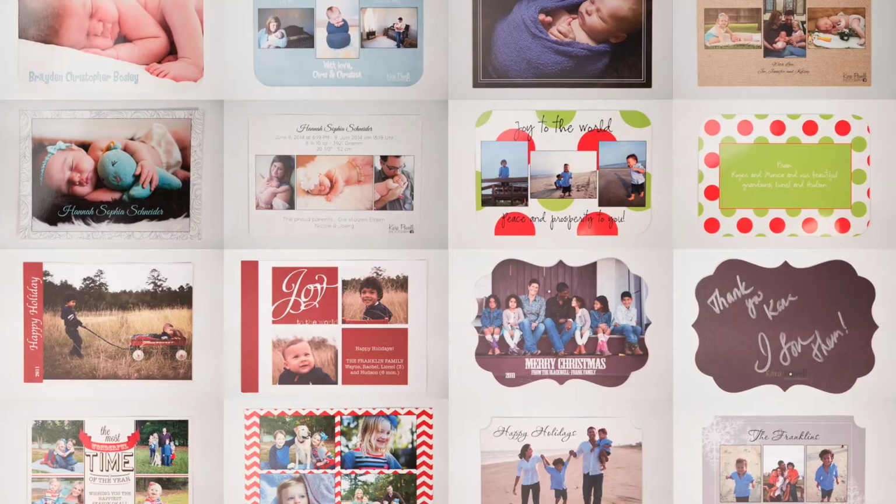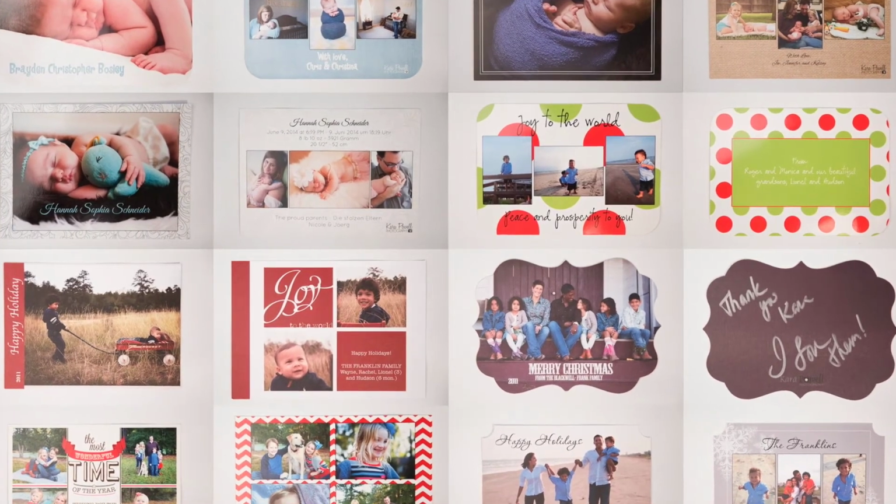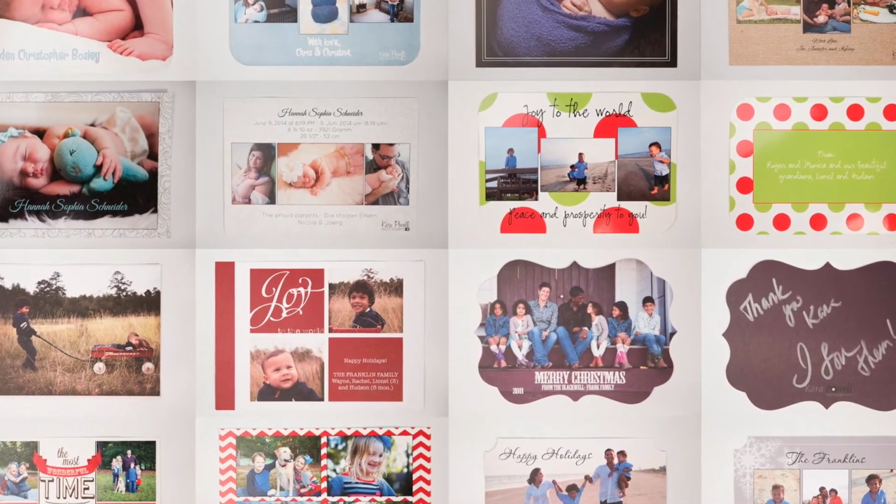So why do I suggest going through your photographer rather than just going to any site directly? Because your pictures will look exactly like the pictures that your photographer sent you. If you go to Walmart or Costco by yourself, your pictures may turn out green or washed out or some awful different color. If you go through our professional site, they will look gorgeous like they always have through us.